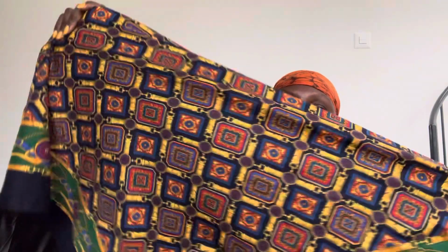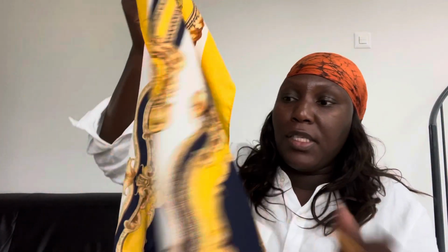Anyway, I paid 2 francs for this, and it's 90 by 90. It's really big. You can wear it as a top or as a head scarf like this, or when it's a little bit cooler like now, you can wear this on your neck and put the jacket on top. So this one is the second one, and it has very simple colors.